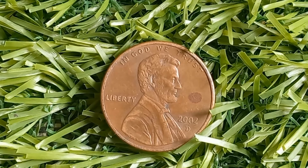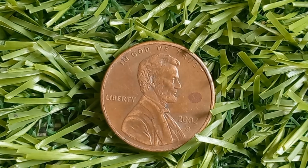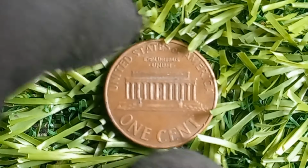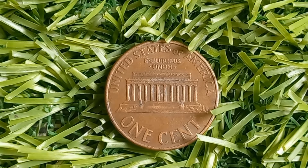The value of any coin is influenced by three main factors: rarity, condition, and demand. First, let's talk about rarity. Generally speaking, a 2002 penny isn't rare because millions were made. However, certain error coins and high-grade examples can make a coin more desirable. Error coins can include things like double dies, off-center strikes, or clipped planchets, which are pieces of the coin that are missing.